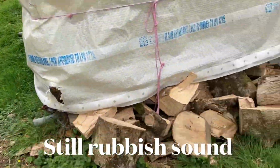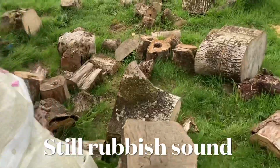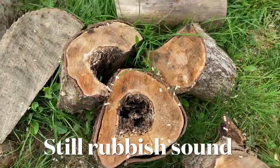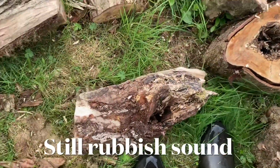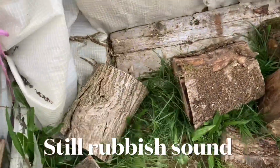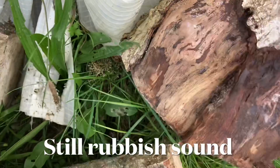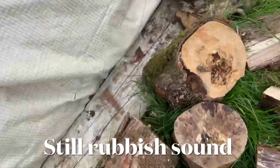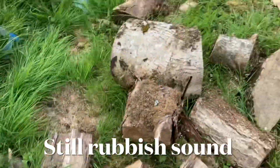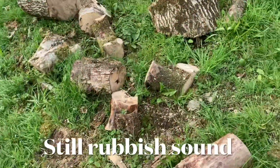So this is all ash that's been cut up, and there's more ash there waiting to be cut up into logs, but you can see it's like that one, rotten all the way through, diseased, with all these cankers and splits in. This is how it starts, with the bark splitting, like fissures on it. I see it's starting to rot the inside there. So that's my little bit on ash dieback.